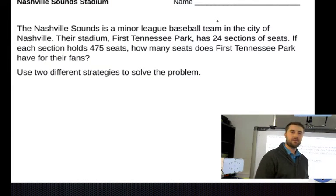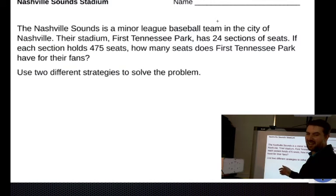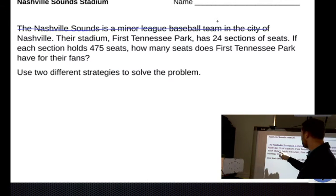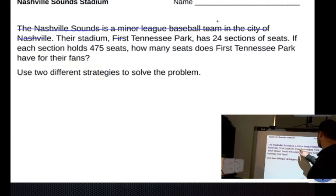So let's look at our problem together. Let me get out my trusty marker here. The Nashville Sounds is a minor league baseball team in the city of Nashville. That is super cool, but is it relevant to what we're doing right now? Nope. So I'm going to go ahead and cross that out. That is just some extra information that is super fun. Their stadium, First Tennessee Park, don't care about the name of the park. It's actually First Horizon Park now because the name of First Tennessee Bank changed to First Horizon because they're expanding beyond Tennessee.